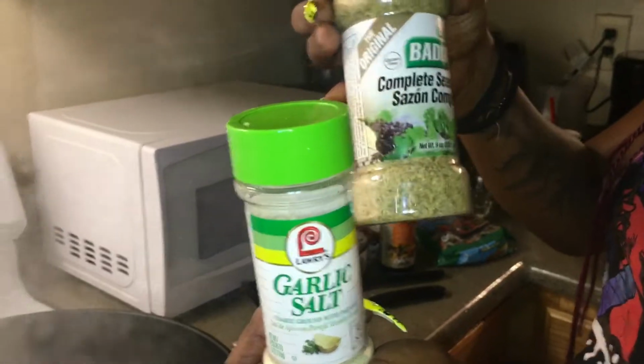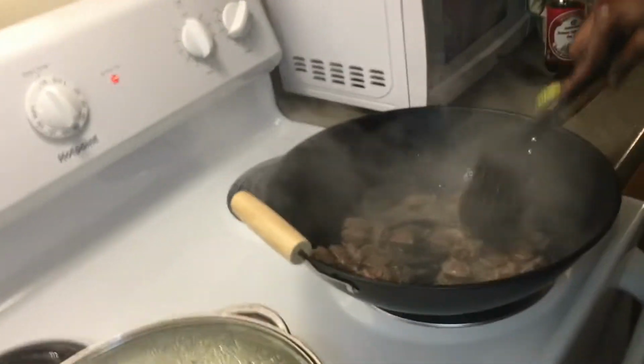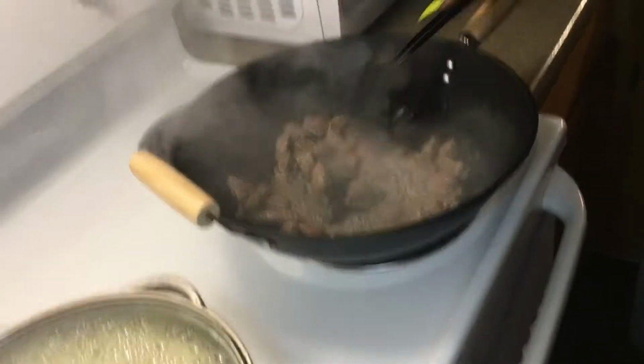Ma, what seasoning you used? Salt and pepper. All right, she used garlic salt and complete seasoning, and pepper. And then you put oil in there too? Olive oil. Yeah, the olive oil that I showed y'all in the beginning.